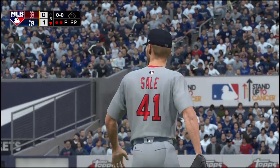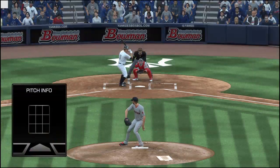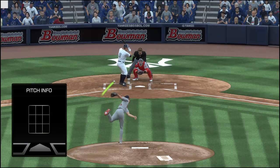This inning didn't get started the way he'd hoped with that home run, but I've got to give him credit for flushing it and coming back here to get strikeouts on the last two guys. He's acting like it didn't even happen.